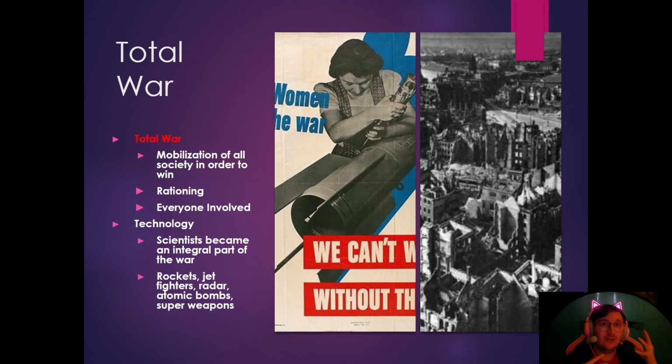Also, this time, with everybody being involved in the war fight, this is when scientists become an integral part of war, and they will stay an integral part of war all the way to the present modern day. During this time, we're going to get rockets, jet fighters, radar, atomic bombs, super weapons, better submarines. We're going to get intercontinental ballistic missiles. We're going to get all of those big, scary super weapons and technology that is still vital for warfare today.